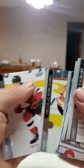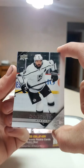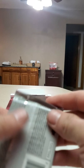Three, four, five, six, seven, eight. Yep. So that Drew Doughty's the insert. Just a different style card there. So then the past two packs there were kind of duds. Pack 19, see if I can pick up my luck here a little bit after them two last dud packs that I got.